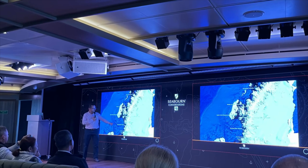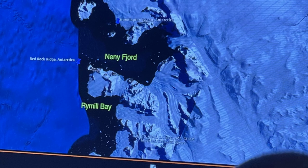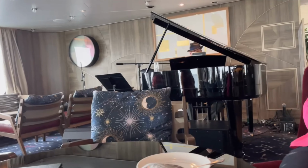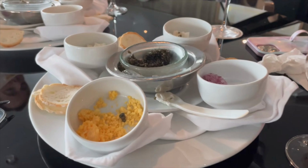During the nightly briefing, Juan told us where we were headed, which is a place called Red Rock Ridge, and it would be the furthest south any seaborne ship has ever landed passengers if we were able to do it, if the ice was clear. So in celebration, of course, let's have a little caviar and drinks with Dan.